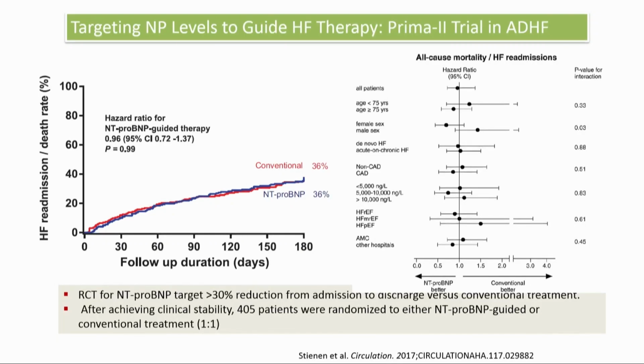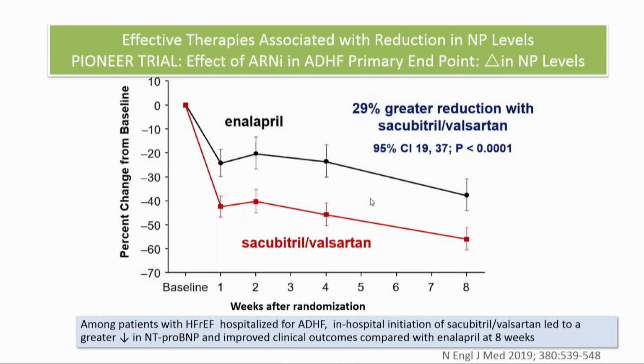So somebody who came in with 400, they can be discharged with 400, right? Somebody coming in with 3,000, how are you going to get it less than 1,000? 3,000 doesn't come down to less than 1,000. 3,000 goes out with 2,000. So we know this, but the trial designs were not able to be tailored for the baseline. Though I will tell in a minute that there were attempts for the 30% reduction or percent reduction.